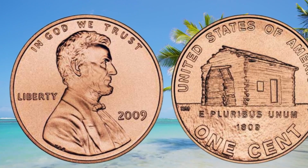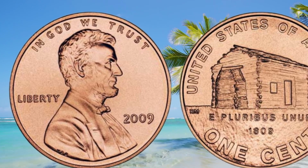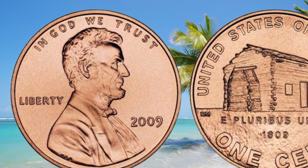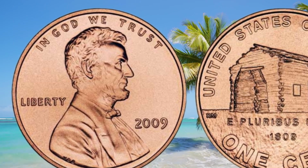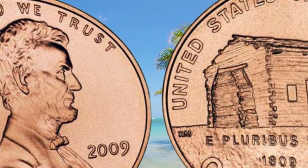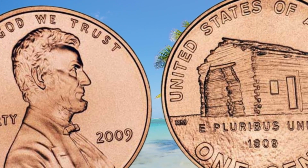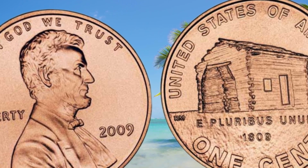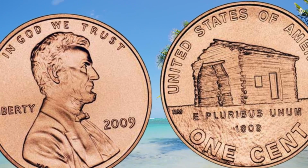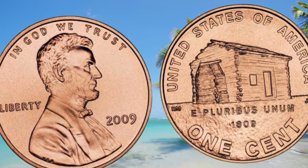Now, before you start rushing to check every 2009 penny you have, let me tell you this, not every one of them will fetch a high price. There are key factors to consider, like the condition of the coin, the minting errors, and even the current demand from collectors. The most valuable versions of the 2009 back 1809 mint mark penny are typically in uncirculated condition. The cleaner the coin, the higher the value. And with auction prices fluctuating, the current market value could be higher than ever, making it the perfect time to cash in. But hold on, don't rush to list your coin just yet. I've got a few more things to share that will help you maximize your penny's worth.